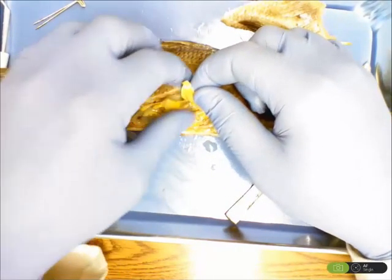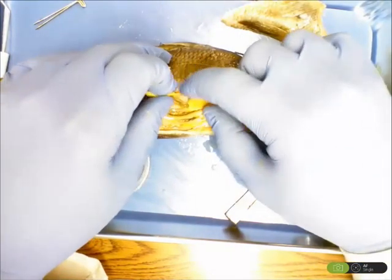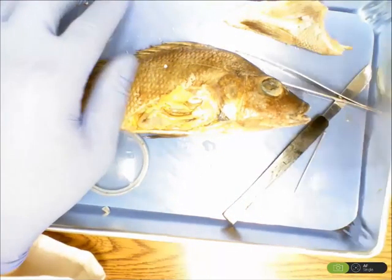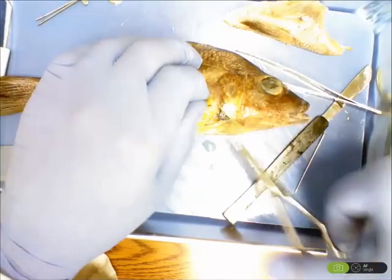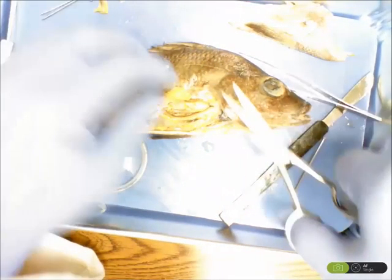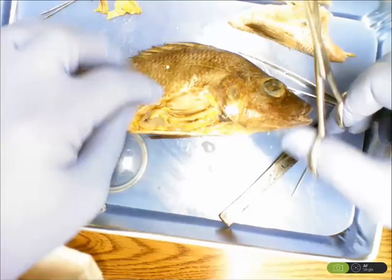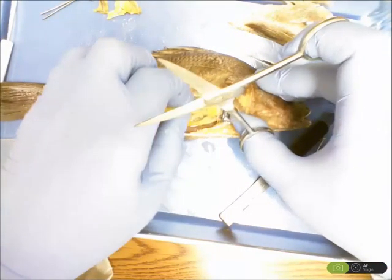It's kind of a light orange color. So we're going to take that fatty tissue and we're going to remove it. You can either pull it out or you can cut it out with your scissors. You'll notice when we get to our frog dissection that there's similar structures inside of frogs, similar fatty tissues.